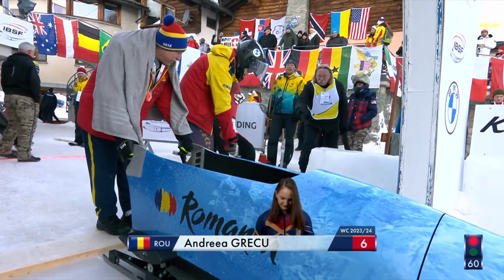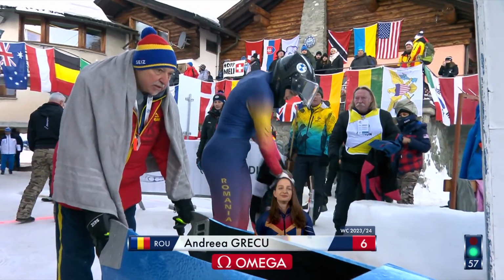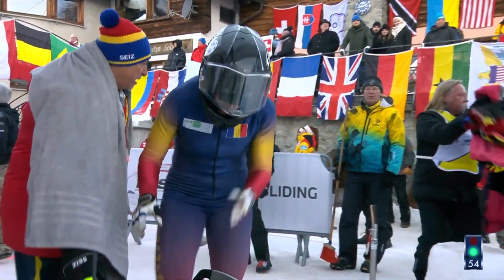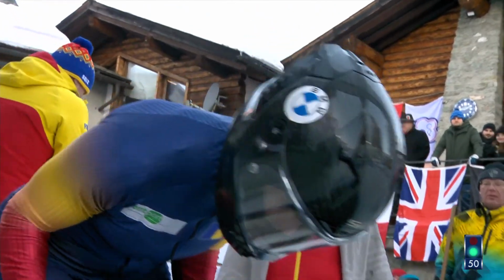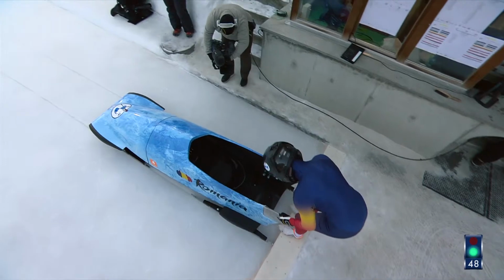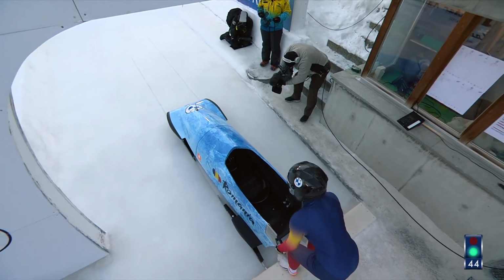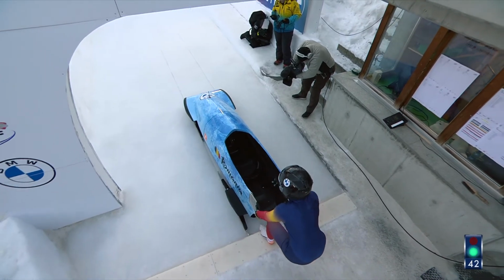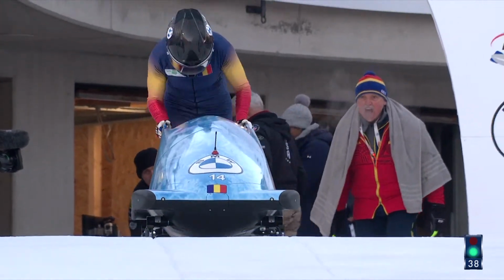We've seen Romania's Georgeta Popescu. Here is her more experienced teammate, 29-year-old Andreea Grecu. Started as a brakewoman. She's been driving for maybe 6 years now. Third place in the first of our women's monobob races this season in La Plagne, and then 6th and 7th in Innsbruck last time out. It was a double monobob race. There was no mono race in Beijing.